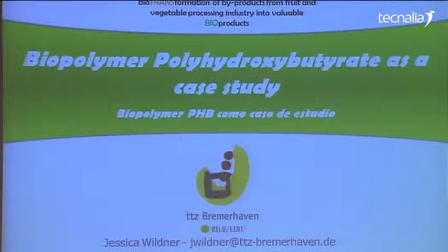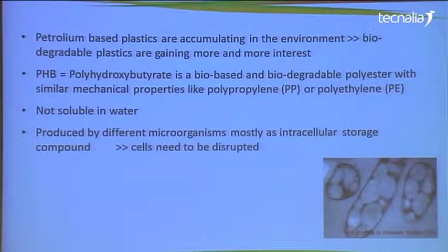Right. For the polyhydroxybutyrate, we have heard already that it can be an alternative for petroleum-based plastics as it has similar properties to polypropylene or polyethylene. It is not soluble in water, which is also very specific for the downstream processing, and it is accumulated inside the cell. So if you want to have the PHB, which is inside the cell, you need to disrupt the cell in order to get it out of there.